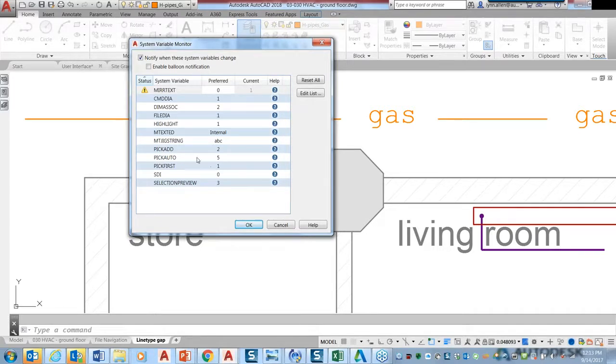So the system variable monitor allows you to set up a variety of system variables, set them to your preferred settings, and then if those settings get changed, it will alert you. For example, if you run a list routine where somebody didn't know what they were doing when they wrote it and it didn't set the system variables back to their previous settings, it'll let you know. Or maybe someone else was working on your computer and changed everything around. You'll be able to see what happened, and easily reset them all back to the way they were supposed to be, the way God intended them to be, which of course, I just made you God. See how I did that?